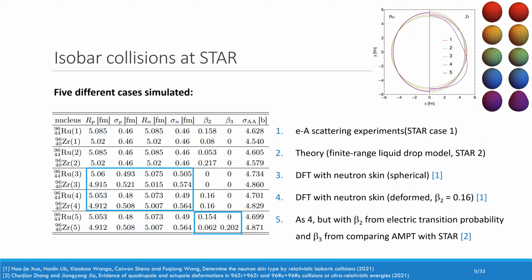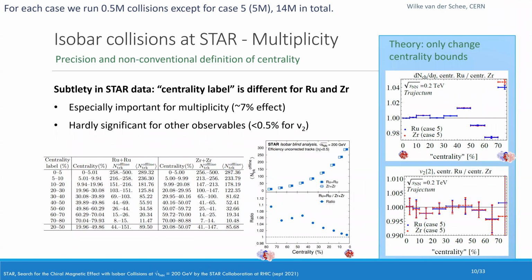For all of them, we simulate like 1 million events. And then in the hydrodynamics, this is not like what we just had with the epsilon 2 that you match to the P2, which doesn't quite work. I'll show you. You really do the full computation, and it's nice that they have this fast code to do that.